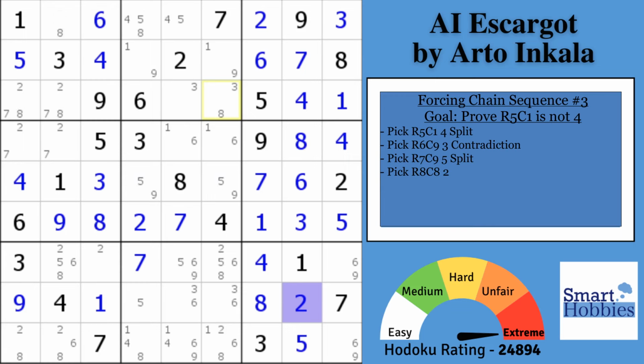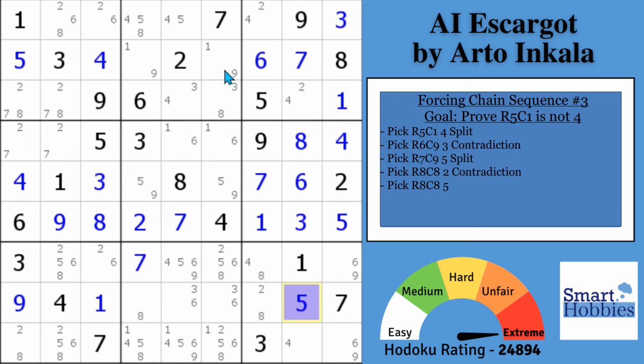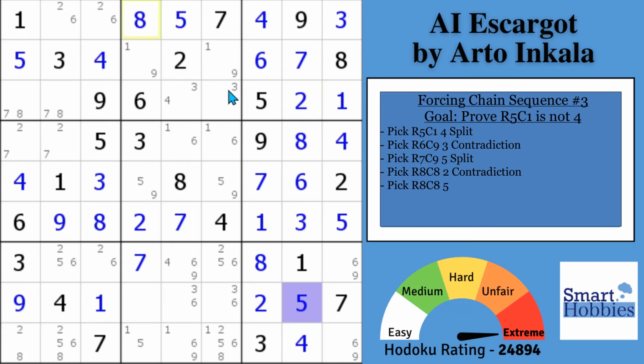Now we're going to see if the 5 can work in row 8, column 8. Okay, so try that as a 5. Okay, as a 5, yeah, 4, 8, 2 right there. 2, 4 in block 3. And then in block 2, 5, 8, 3, 4. And then in row 8, column 4 is nothing. So we can backtrack all the way now to row 5, column 1. And you can make a solve.